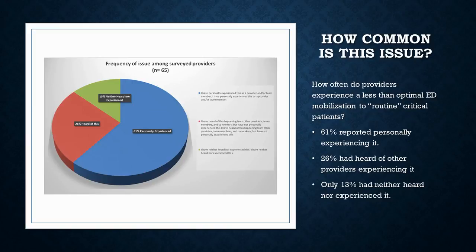Then what we want to know is, of this group, we validated that they're in a position to have a valid opinion on them. Let's see what their opinion is. And we asked them if they had ever experienced a case where they had a critical patient who was not a TSE patient. By TSE, I mean trauma, stroke, or STEMI, the time-sensitive emergencies, TSE.